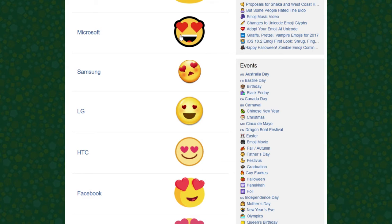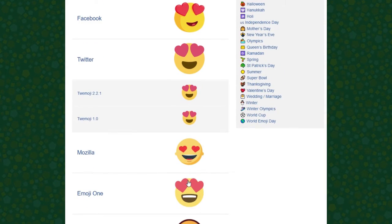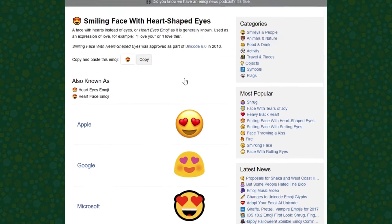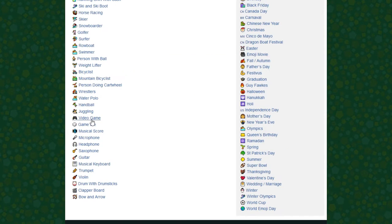It's unique. Because this one and that one look very similar. It's just emoji. I think Emoji One does the default face the best, but I like the way the Samsung's looks different. I think that's my last determining factor about that one. Let's do video game. Here we go.